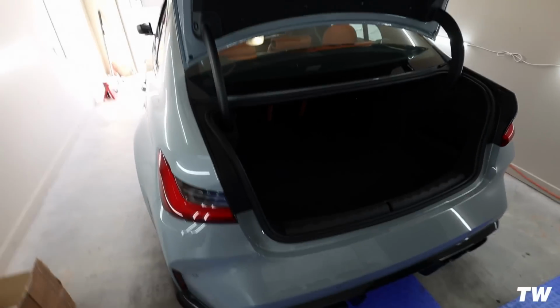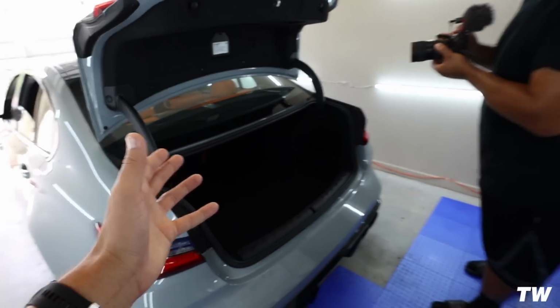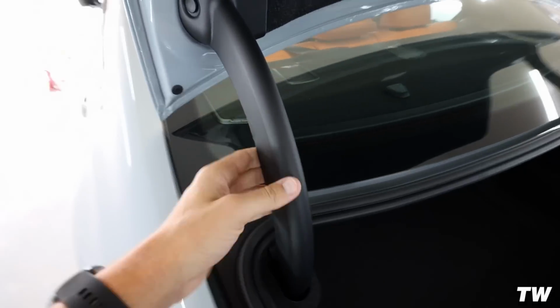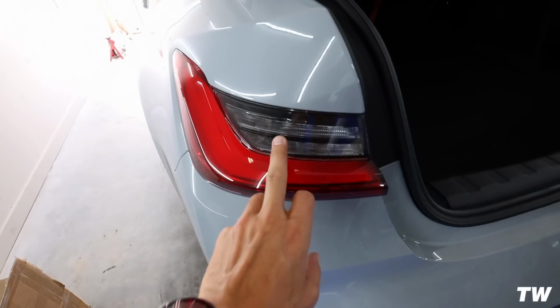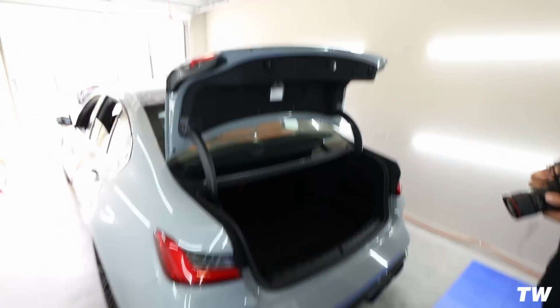So we're just looking at this and talking about it. We obviously have never done this on a G80 M3, but looking at the way that it's set up, it looks very similar to the F30, and I've done a couple of F30 ones. So we're thinking pop pins, all these little guys, gonna pop those out. This whole piece basically comes off. These guys come off like that. So just like the F-Series with those, and then it looks like a push pin right there. This whole thing will come out. The outside taillight part, you just take this part off, and there should be a bolt back here. That's how I think it's gonna be.